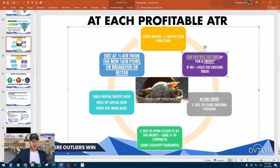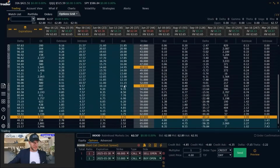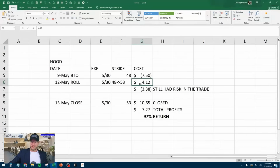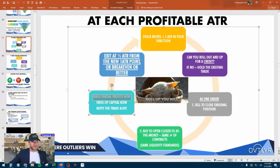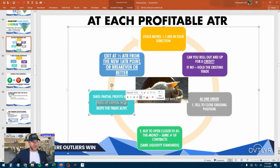So the question was, can you roll up and potentially out if needed for a credit? If not, hold the trade. I was able to move from the 48 strike up to the 53 strike, moving up the option chain from the 48 to 53. And by doing so, I took in $4.12 of credit. So I paid $7.50, and I got back a refund, if you want to think of it this way, of $4.12. What I did was take partial profits off the table. That allowed me to trade with that additional $4.12 right now. It freed up capital and it kept the trade alive.